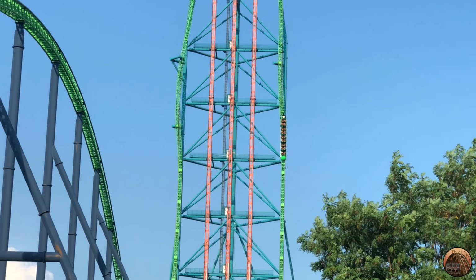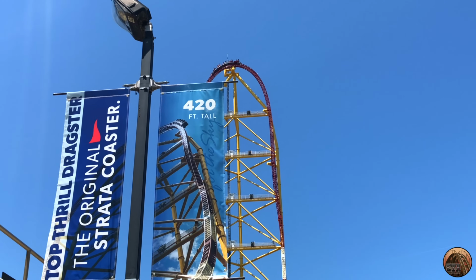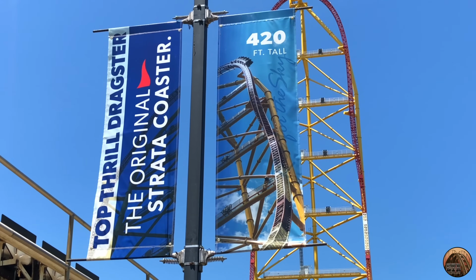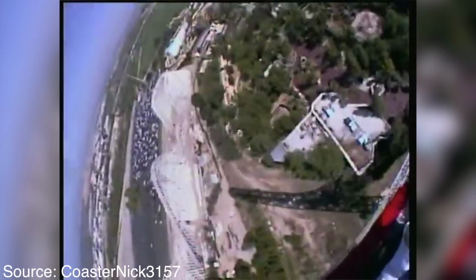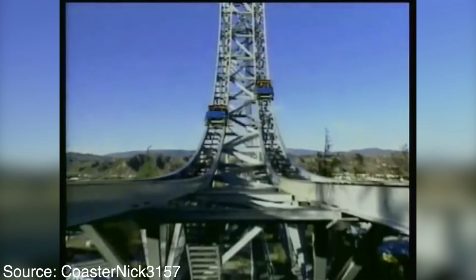Because of Kingda Ka, Cedar Point no longer advertises Dragster as the world's tallest and fastest roller coaster, but as the original strata roller coaster. Strata roller coasters are rides between the height of 400 and 499 feet tall. But I'm not really sure if Dragster is the original strata, as Superman the Escape broke 400 feet in 1996, but oh well, Dragster's the better ride.